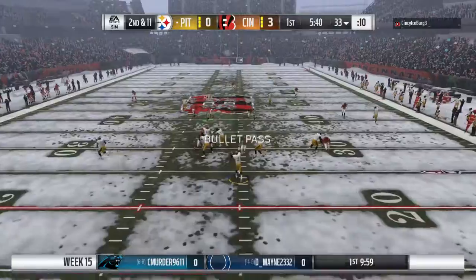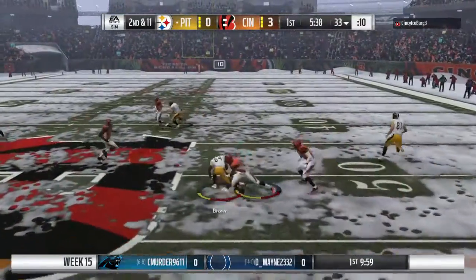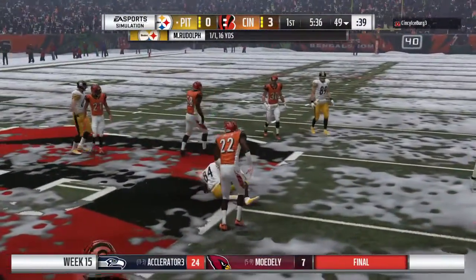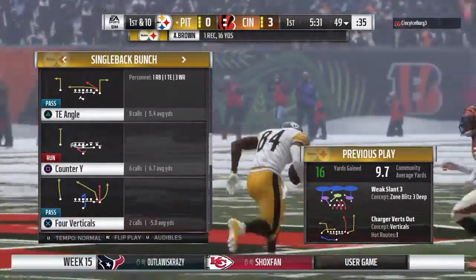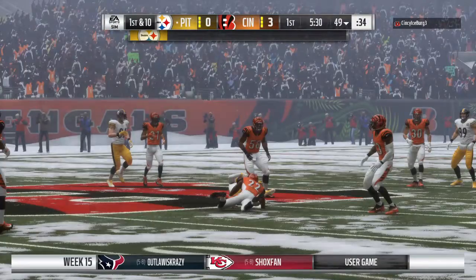Rudolph throwing on second down. This is caught by Antonio Brown. And they bring him to the ground just shy of midfield. Pittsburgh getting 16 yards there and also a first down.